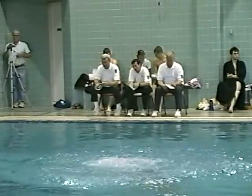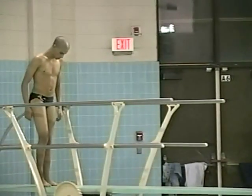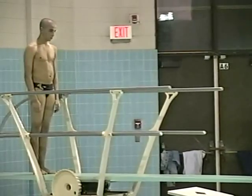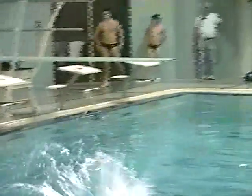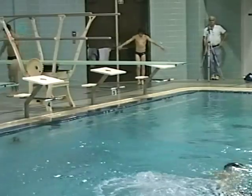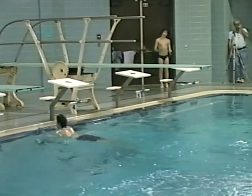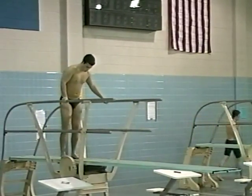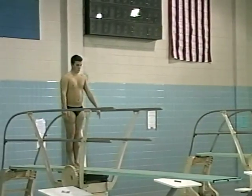So reverse dive, or reverse somersault, in the tuck position. 5.5, 5, 4.5, 4, 5.5. So a reverse somersault tuck, 1.6 should be good. Very well done. Forward. Pretty good on 2.5, so pretty high scores for him too. Reverse somersault tuck, 1.6.